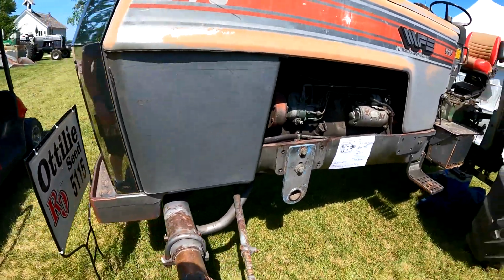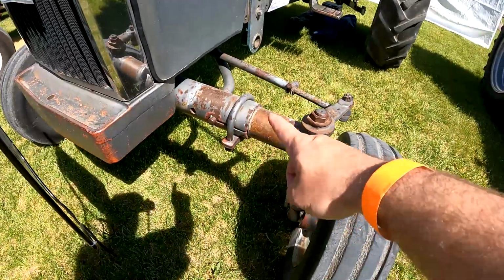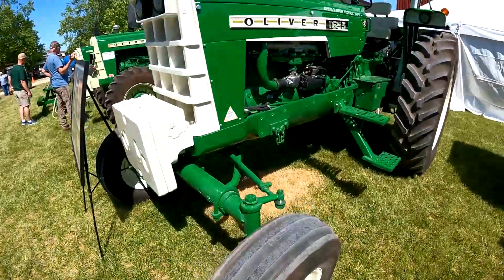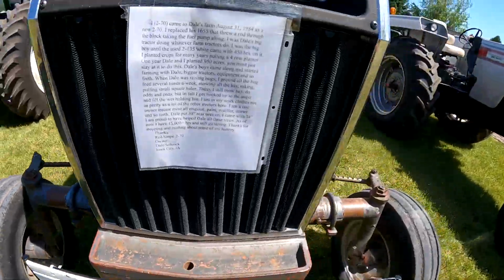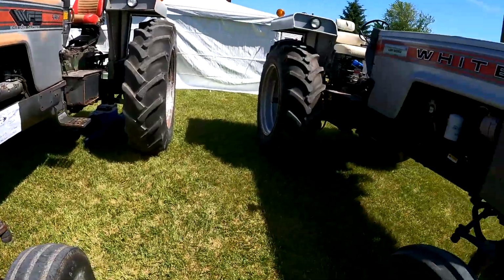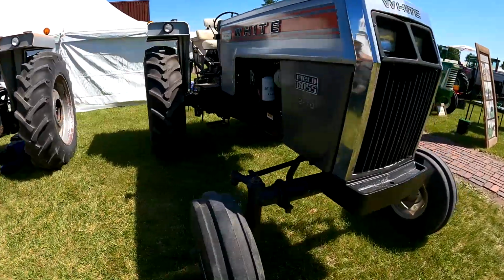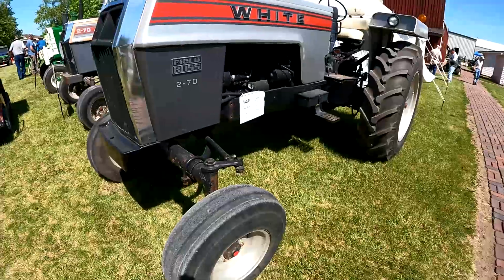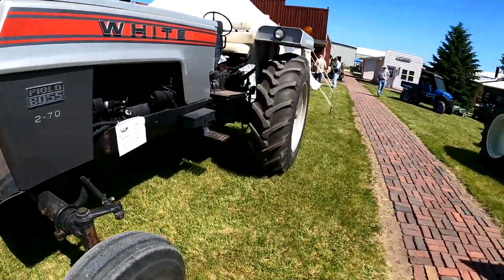And you can see the carryovers on this. See that axle? Look at this one. 1655. So you know there's an Oliver at heart here. Here's another 270 white. It's 1976.